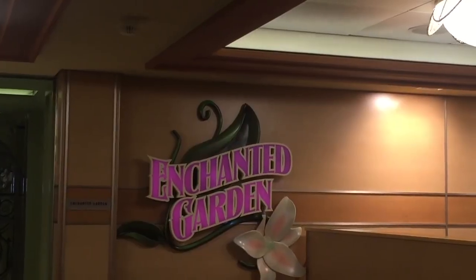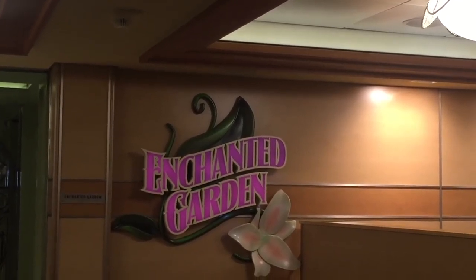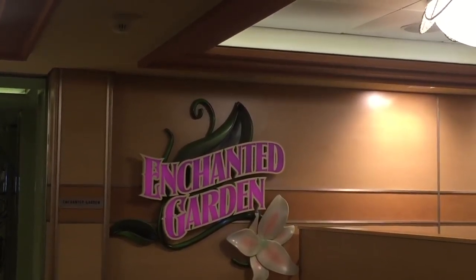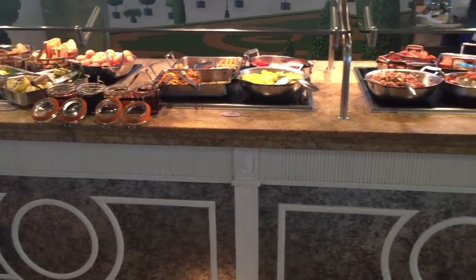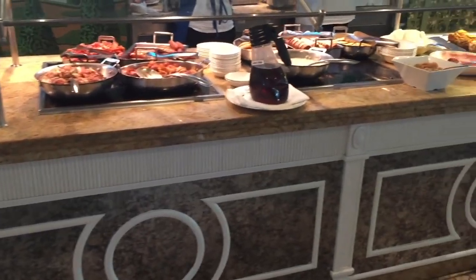As I said before, breakfast is at the Enchanted Garden, and we had dinner here a while back, but I'm sure breakfast will be just as delicious. It is a classic buffet. It's quite small compared to Cabanas, but they do have all of the main feature breakfast options to choose from.